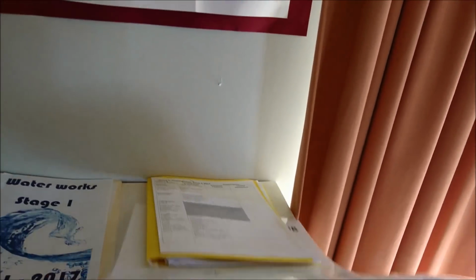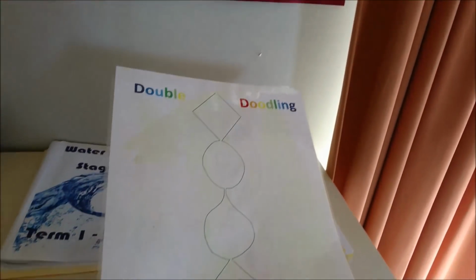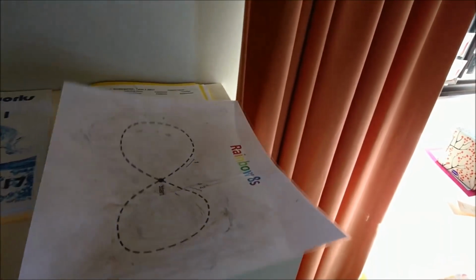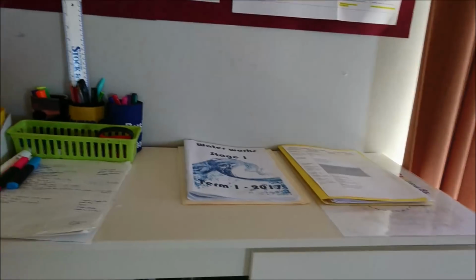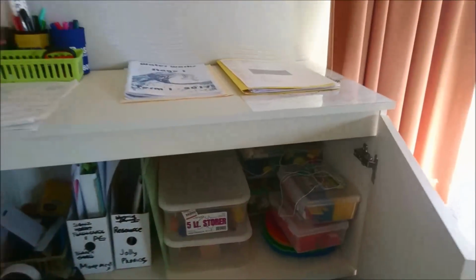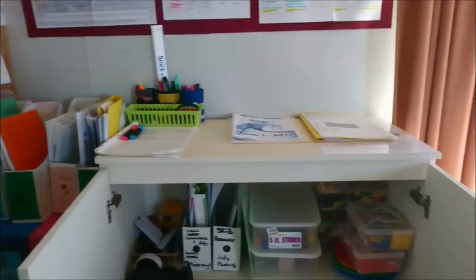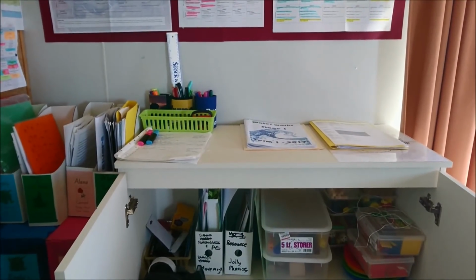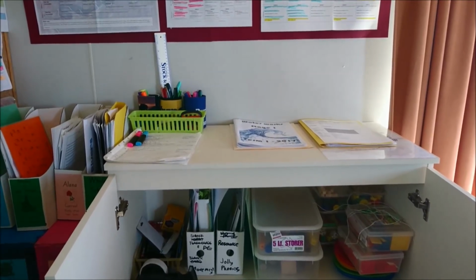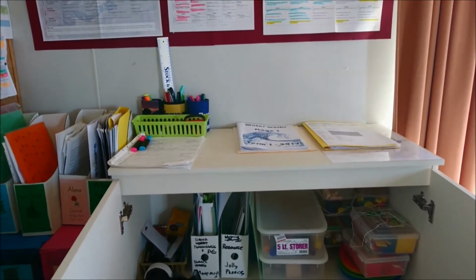Under here I have the double doodling and lazy eights chart, which both the girls use. It just slips under there and the girls know where to get it out. I also have a cupboard down here which says maths equipment on the front, as you may see. Inside, half is maths equipment, but the other side has some PE and movement and learning enrichment cards, which the school sends out with all the brain gym styled stuff.